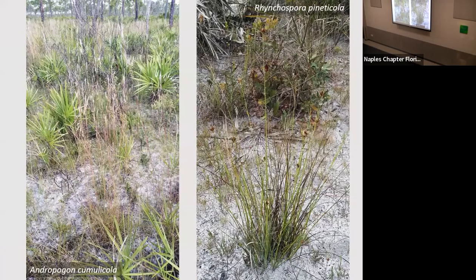And those of you who know any little bit about me know that I love grasses and sedges, and although this is as bad as it gets, so fret not, I'm just going to make you look at one slide of grasses and sedges, just because, like eating your Wheaties, it'll make you tougher. So there are some unusual grasses. This is a recent split off of an Andropogon.